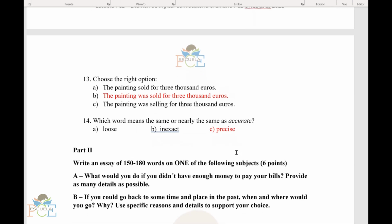Now, part 2. They have increased 2 things. It says write an essay of 150, 180 words. Okay, so they have increased the number of words, which is fine. More space to write on one of the following subjects. That is the same as last year. They give us 2 options. We have to choose one. 6 points. This is different. They have increased it. Okay, last year it was 5 points. Now it's 6. So the writing has become even more important.